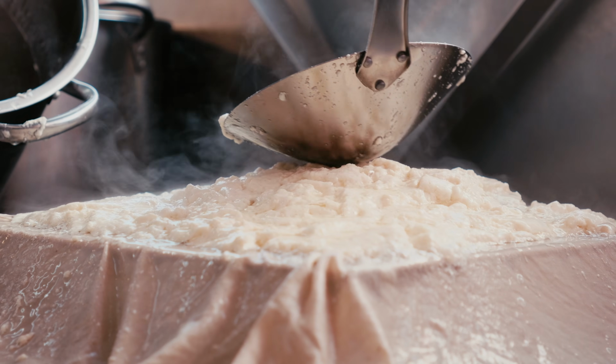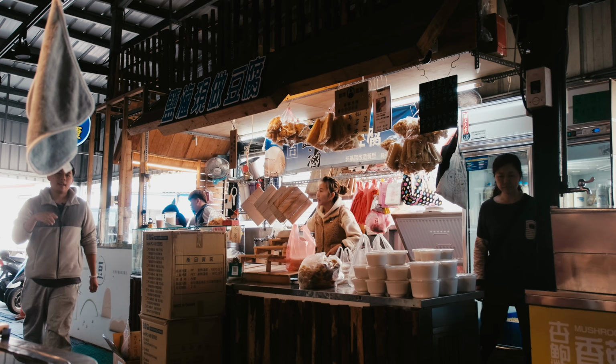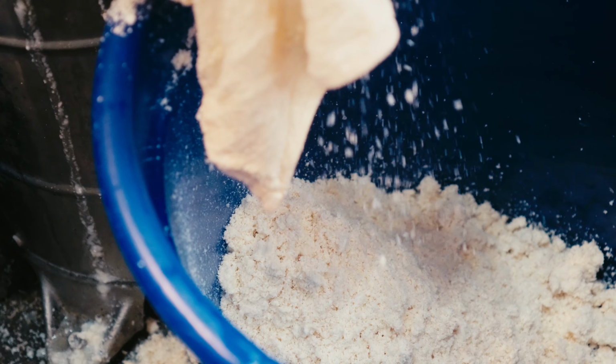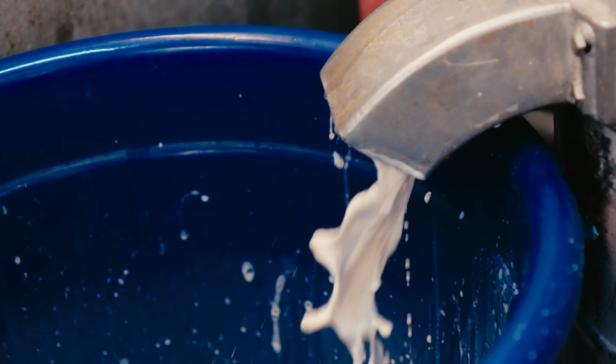Alright guys, here's the thing. Tofu obviously does not start out stinky. First, you gotta make the tofu. And here in Taiwan, they do it just like this. We kick things off with something that looks like a giant juicer on steroids. It's just working through piles and piles of soybeans. It's all about separating the good stuff, the soy milk, from the scraps.